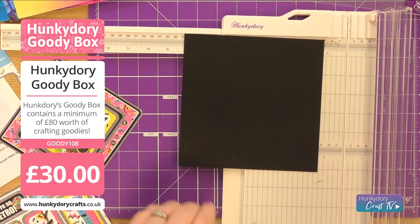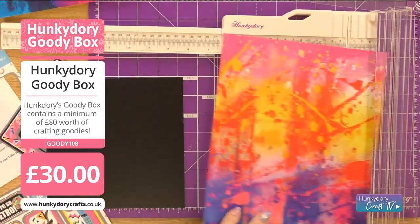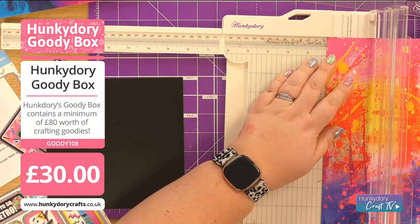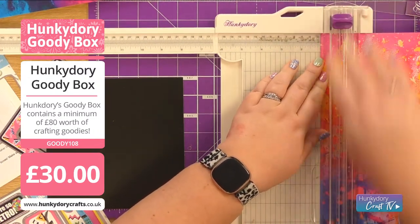You've got that die in there. Dies are tools for life. You can make endless amounts of cards. The die with this fantastic paper behind it, you could just use as an aperture. You don't necessarily need to use it for iris folding, do you? No, you don't need to do the iris folding at all.